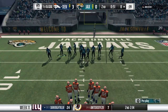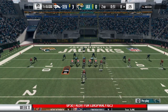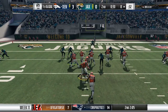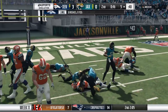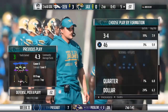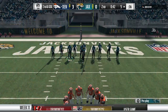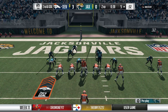First and goal from the 8. They'll try to pound it in with Hill. And they'll get him down here at about the 5-yard line. It'll be a 3-yard pickup, and it brings up 2nd and goal. Well, they didn't get a whole lot out of that one, but I think you've got to continue to try and run and try and keep the defense honest. You mean, or else they'll just sit back, dare you to throw it on every down? Yeah, you get your quarterback hit a lot that way, too.